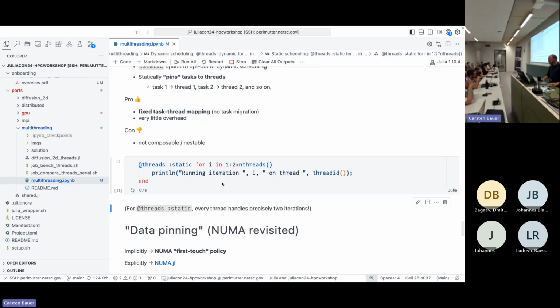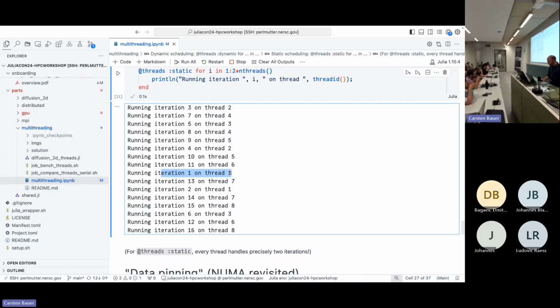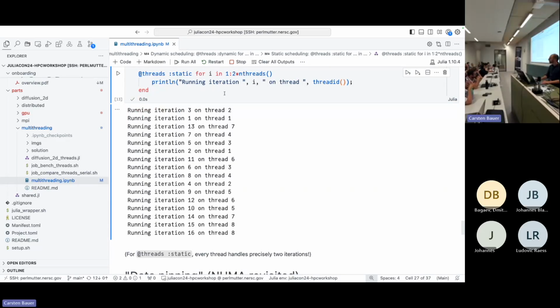And we can see this if I run this, that's exactly what happens. If you look, iteration 1 runs on thread 1, iteration 2 runs on thread 1, because every thread gets 1 task, 2 iterations. And if you run this over and over again, you will see it will always look the same. There's no uncertainty there, and you know exactly what's going on.